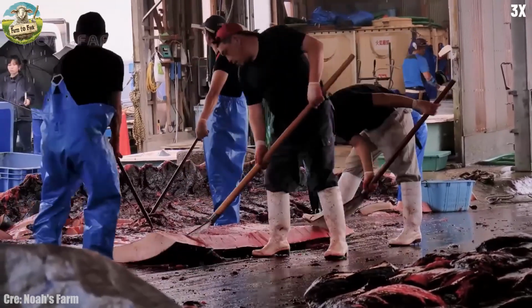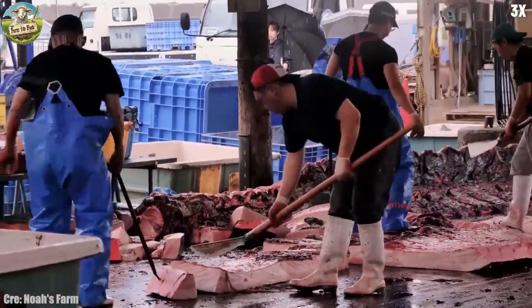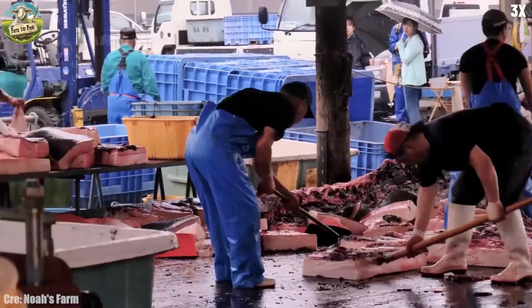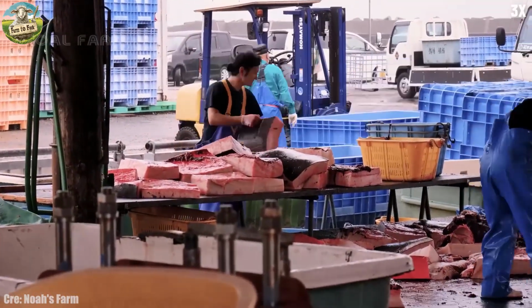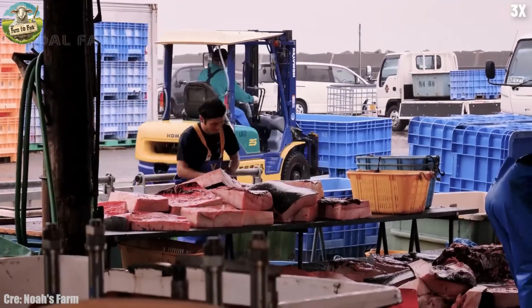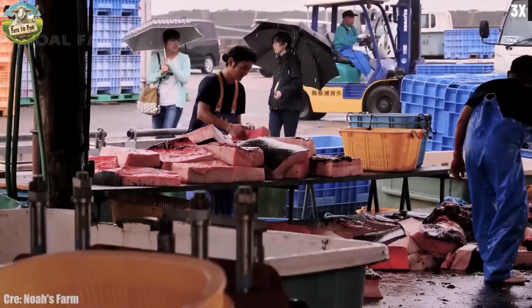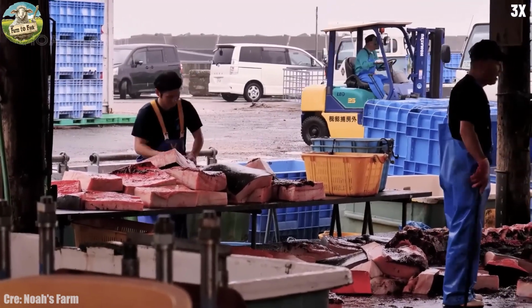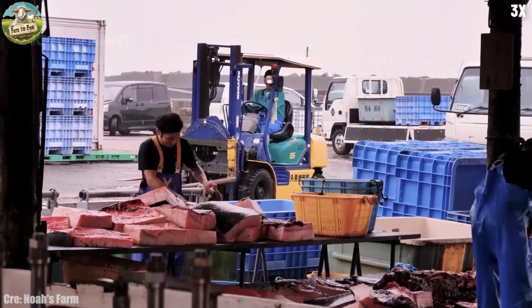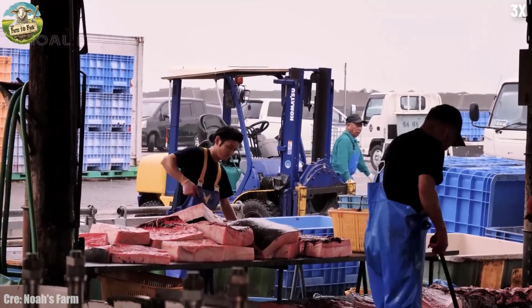Once the whale is brought aboard and flensed, the meat is carefully divided into large sections. This initial step requires skill and precision, as the meat is incredibly dense and heavy. Workers use specialized knives to ensure each cut is clean, separating the meat from the bones and blubber. This process marks the beginning of the whale's transformation from a giant of the sea to a resource ready for processing.